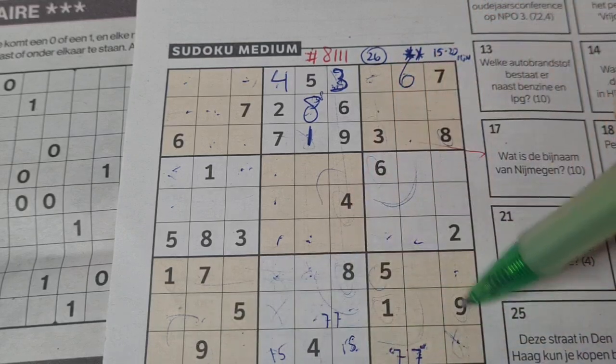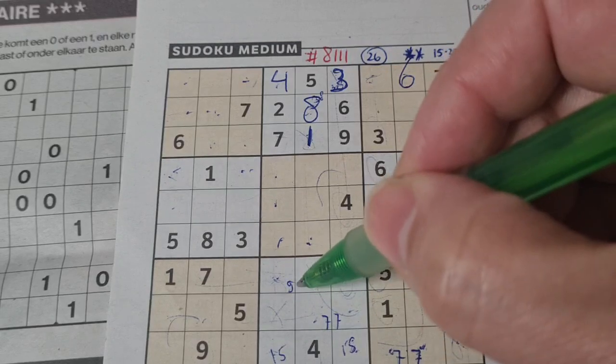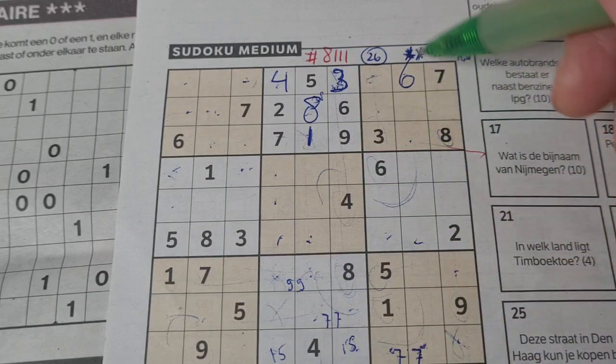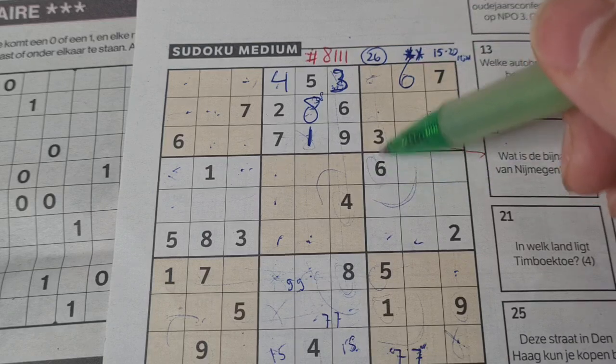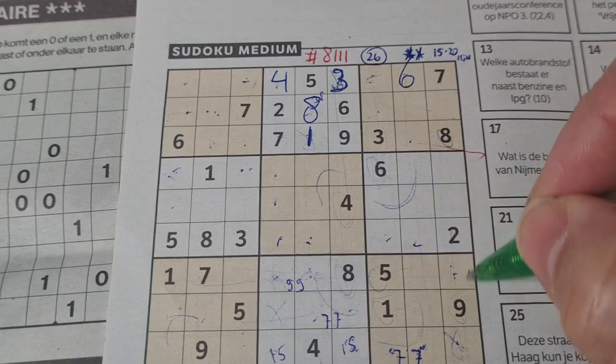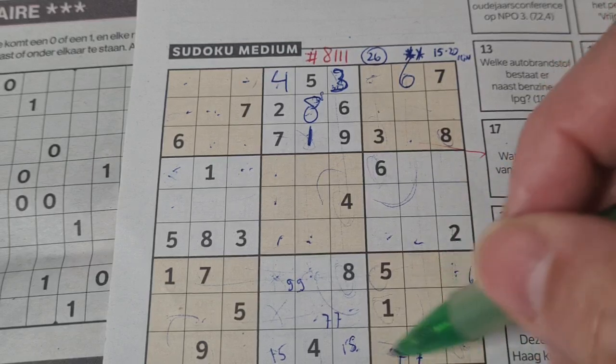9 in the last row, 9 in the row above, so that row, the only 2 places left for the 9, could be here, could be there. Then 6 in this column, 6 in the column next, so the last column, only 2 places left for the 6, could be here, could be there. Need an 8 here.